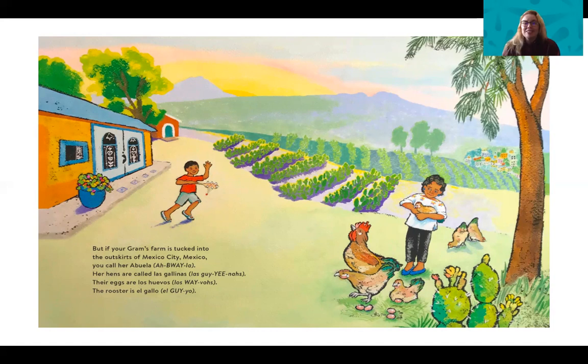Chicken Talk Around the World was written by Carol Lexa Schaefer, illustrated by Pierre Morgan, and published by Little Bigfoot earlier this year.